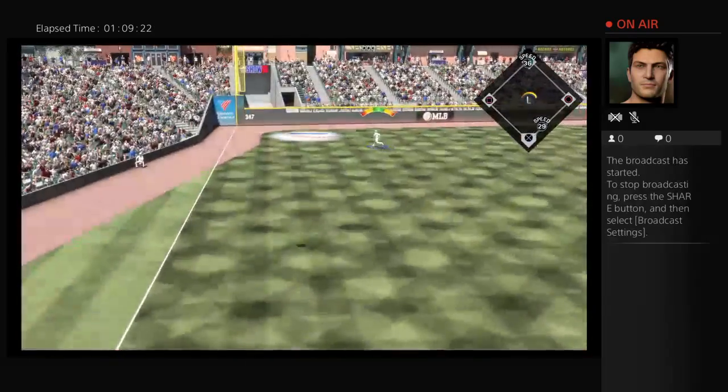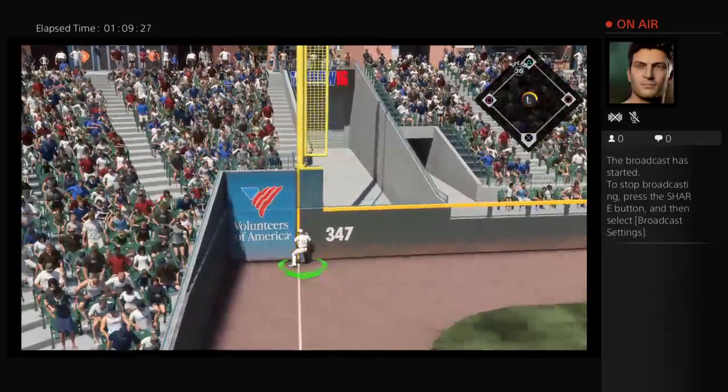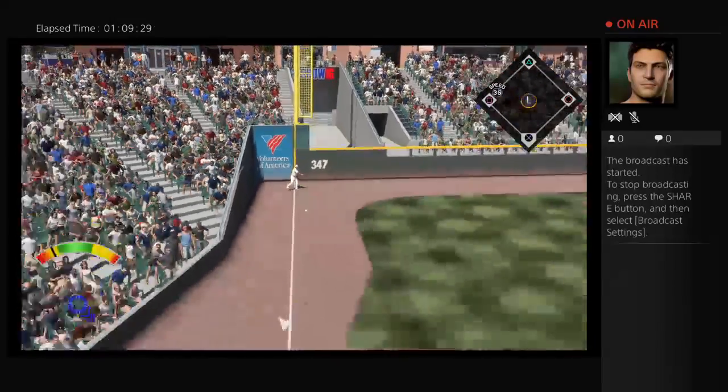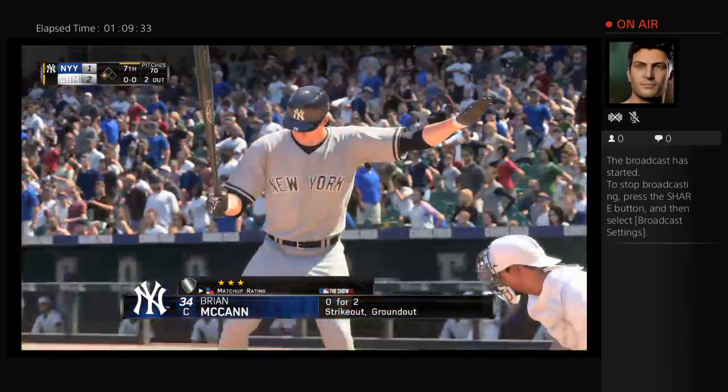Swing, high drive, deep down the left field line. This ball is slicing, but he's going to get there as he runs it down on the warning track for the second out of the inning. And he's up to third safely now with 2 gone in the inning.